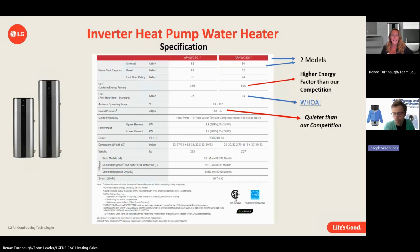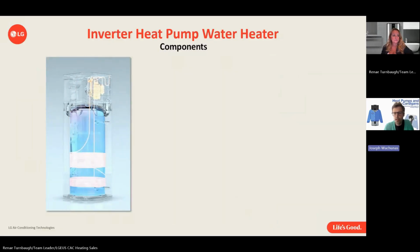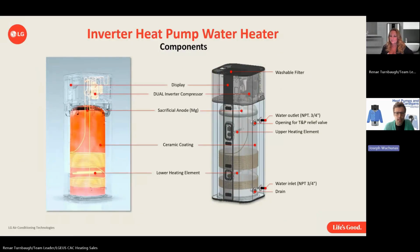That's great. Cool. Okay. Well, that's super helpful. We got the two sizes, 58 and 80. They put out a lot of hot water in that first hour, 76 gallons and 94 gallons. I think we've been perfect. Yeah, I think this is great.